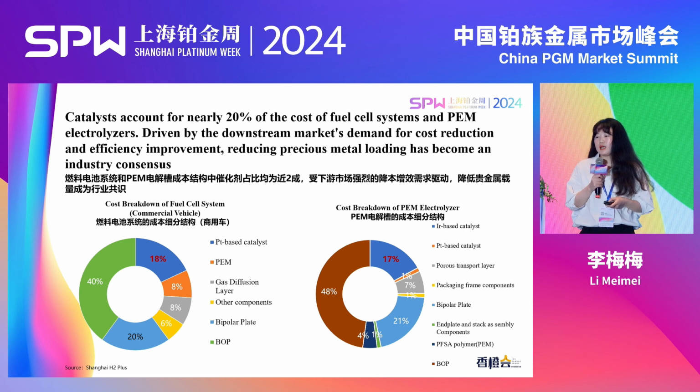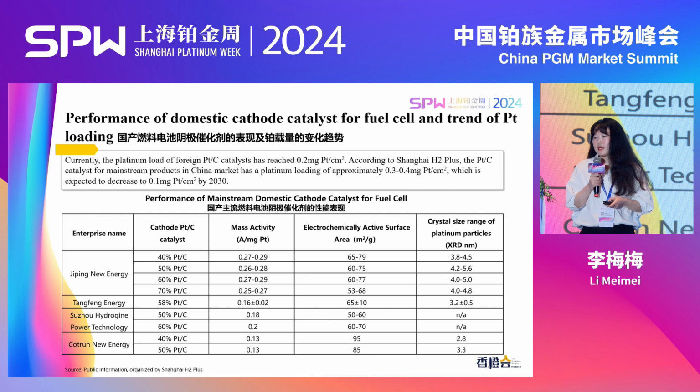So due to the drive of lower cost in the downstream market, how could we assure the activation and durability of the catalyst while reducing the loading of these metals? It has become a market trend, and how to reduce the precious metal loading has become industry consensus. Now let's have a look at the performance of the domestic cathode catalyst for fuel cells and the trend of Pt loading.